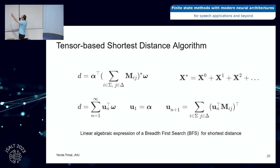So the main formula is here, and I'll try to parse it with you. The first thing to look at is the tensor here, this matrix M. Here we are summing, because in the shortest distance we care about the path but not about the labels, so we are simply summing every matrix together, just dropping the labels. We end up having a single matrix. The second thing we do is take the closure of the matrix. It means taking the matrix x and getting x to the power 0, plus x to the power 1, and so on and so forth. So the idea is that with this closure, we are actually computing the cost of paths of length 0, paths of length 1, paths of length 2, and so on.